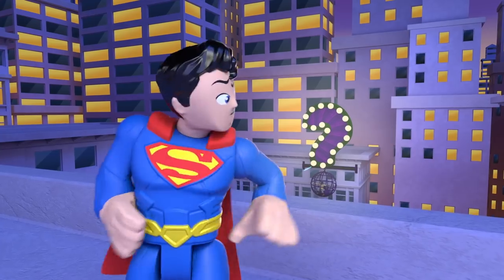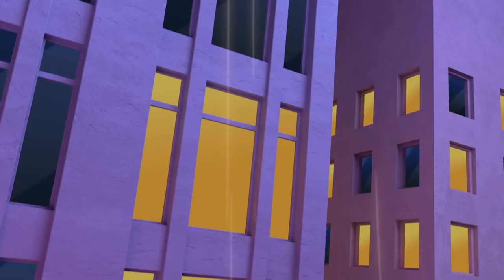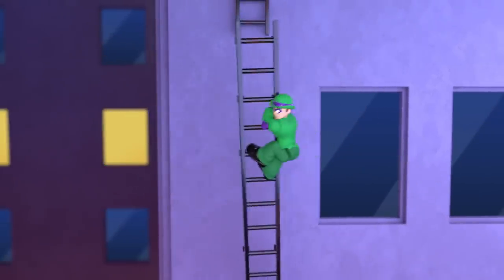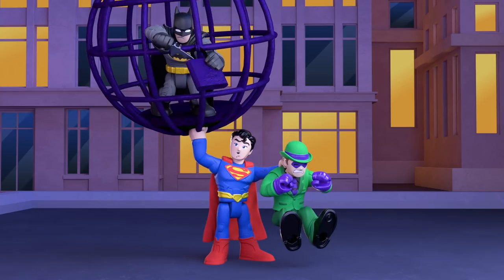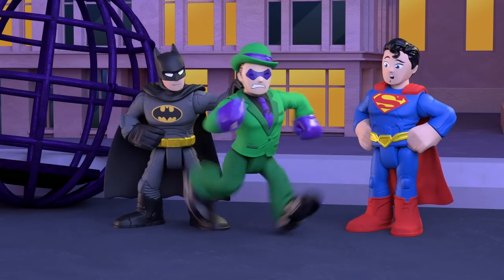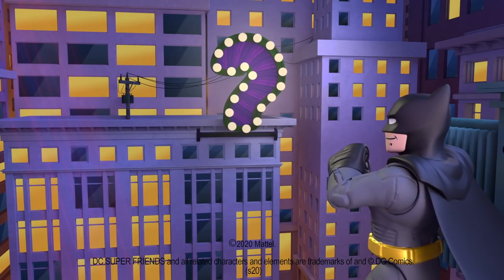Yay, Superman! He can help Batman! Hurry, Superman! Batman! Oh, no! The laser is cutting through the chain! He's falling! Yes! Great catch! Nice try, Riddler! His laser cut right through the ladder! Gotcha! Yeah! Go back! Let's see the Riddler try to get out of this. Gotham City is safe once again.